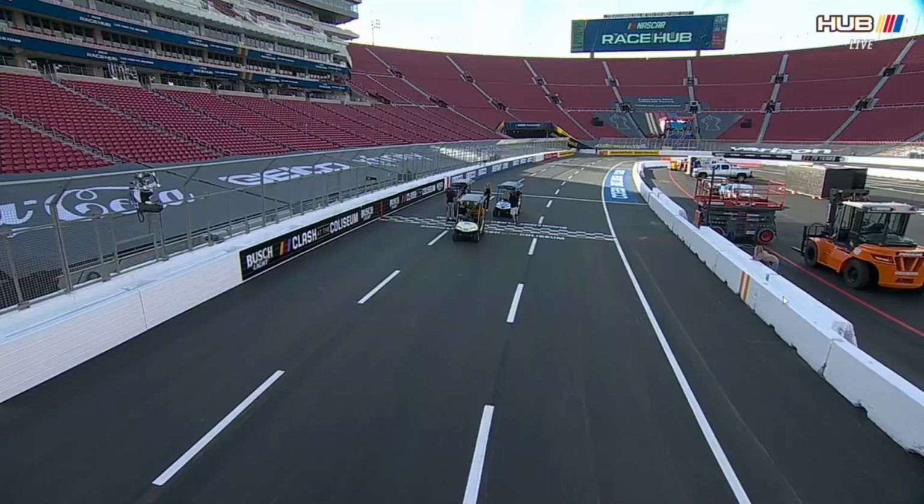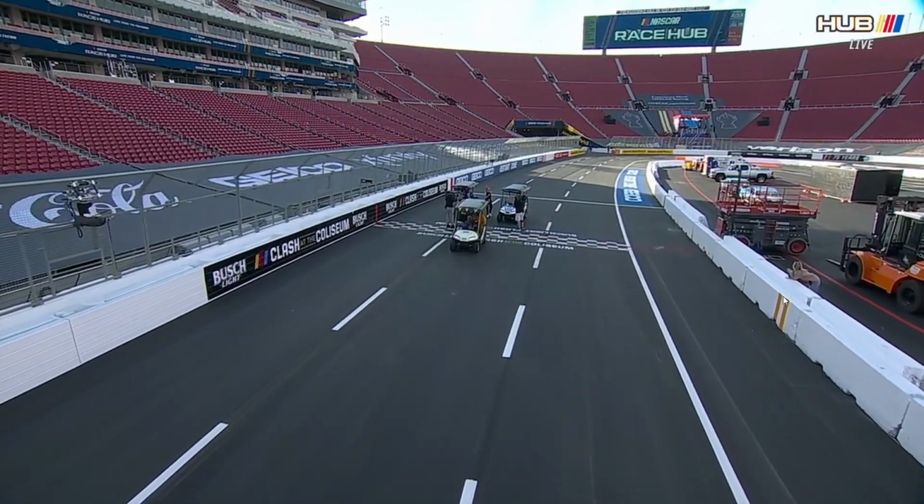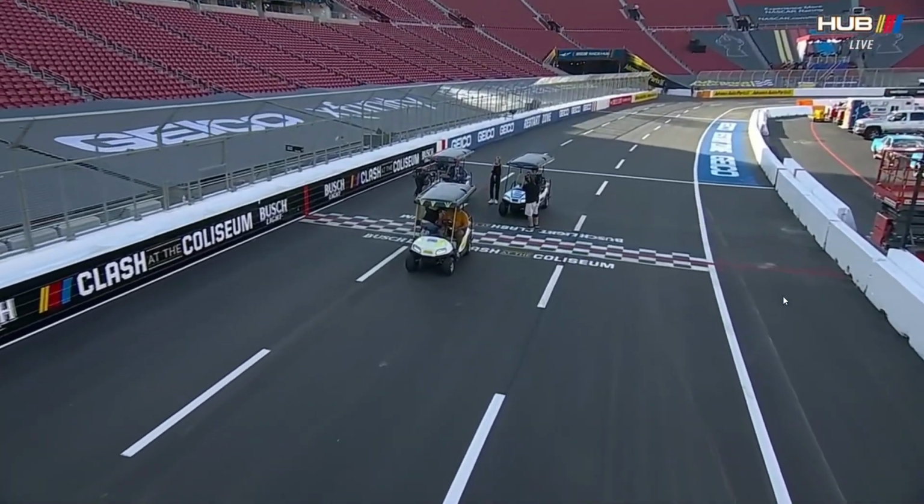Cars are on track for practice in less than 48 hours, but the golf carts, they're lined up right now. Oh, boy. Back to Jamie, Clint, and Shannon, who will officiate these two.